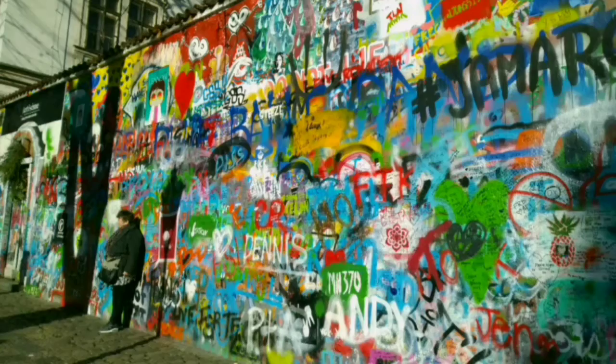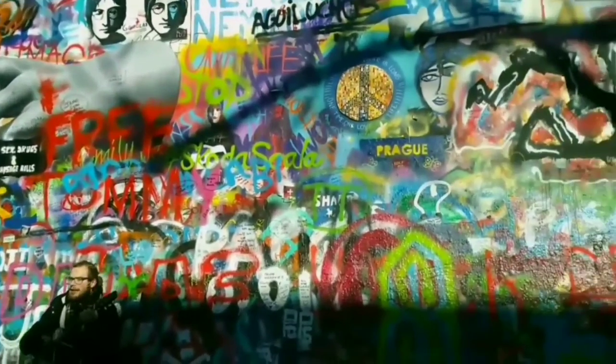Our next station is John Lennon Wall. And everyone writes something on this wall for memory. It should be on your bucket list. It's really fun. So we came to our last station.